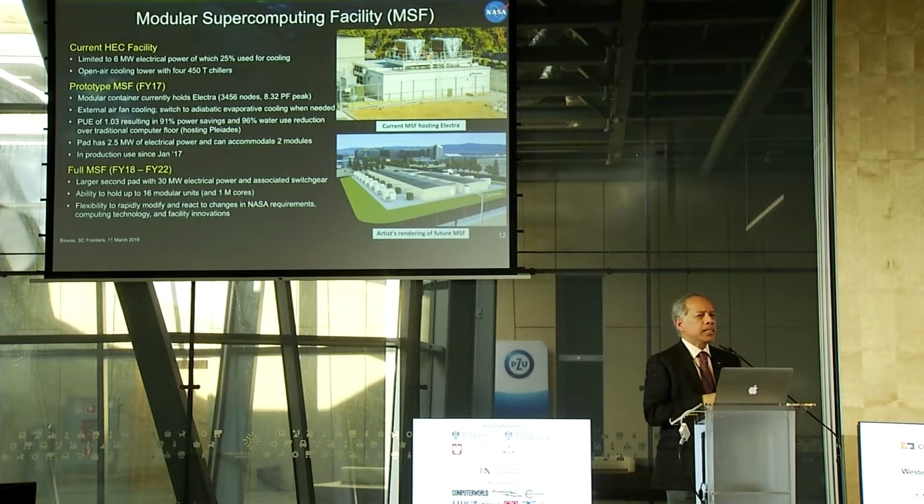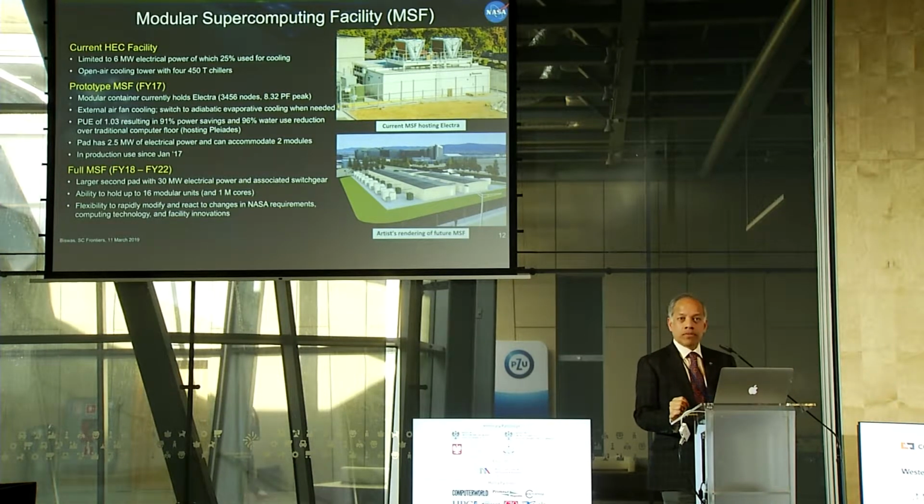One of the things that has always been a challenge in computing is that you probably need a nuclear power plant next to your supercomputer in order to supply the electricity to the computing. And so one of the things that we have done recently is we are going into this more modular supercomputing facility. Again, this is a collaboration with HP. As I mentioned earlier, we are at Ames in the Bay Area, where the weather is almost perfect in some sense, so you can use a lot of the environment to actually cool your systems.